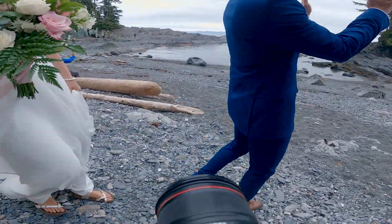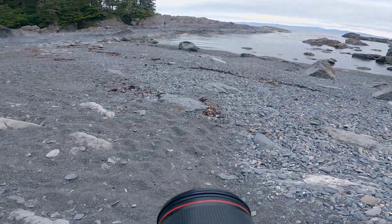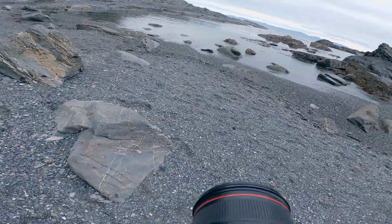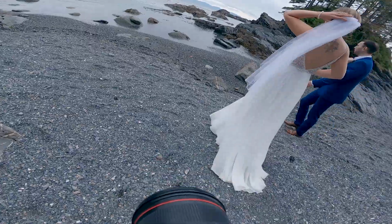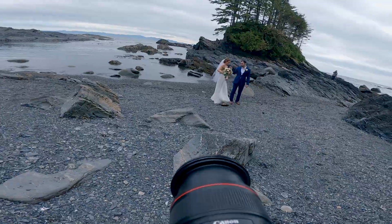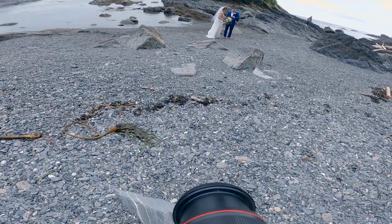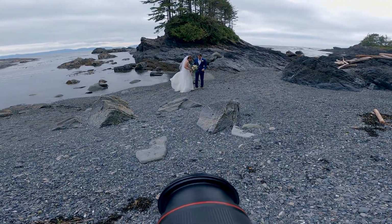So now we're just walking along the beach here looking for a location to do the photos. I'm really drawn towards this rocky area with a lot of dark trees, and the rocks are very dark. I like the dark contrast when it's pushed behind the couple. Creates a lot of good contrast between the bright wedding dress and the groom suit. So I position them there. I'm again on my 24-70 zoom lens. Just backing up a little bit here, and then I will ask the couple just to look at each other and transition between different poses.